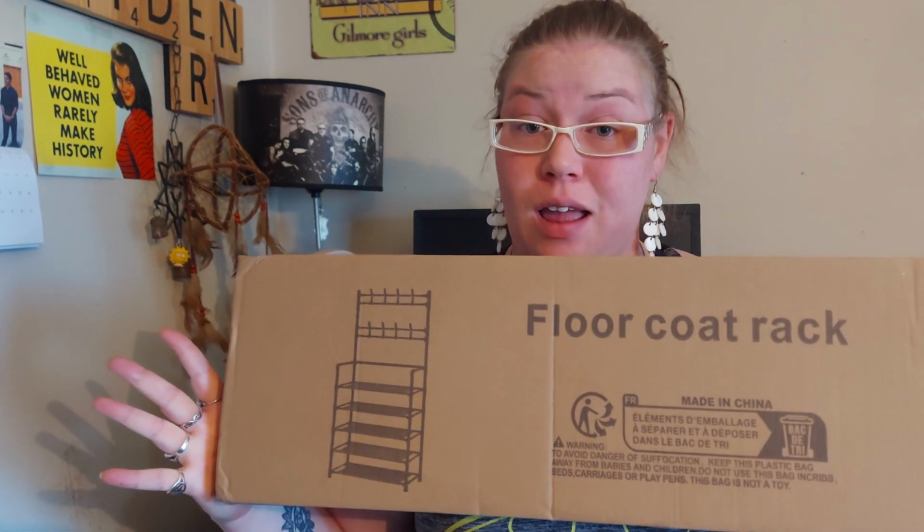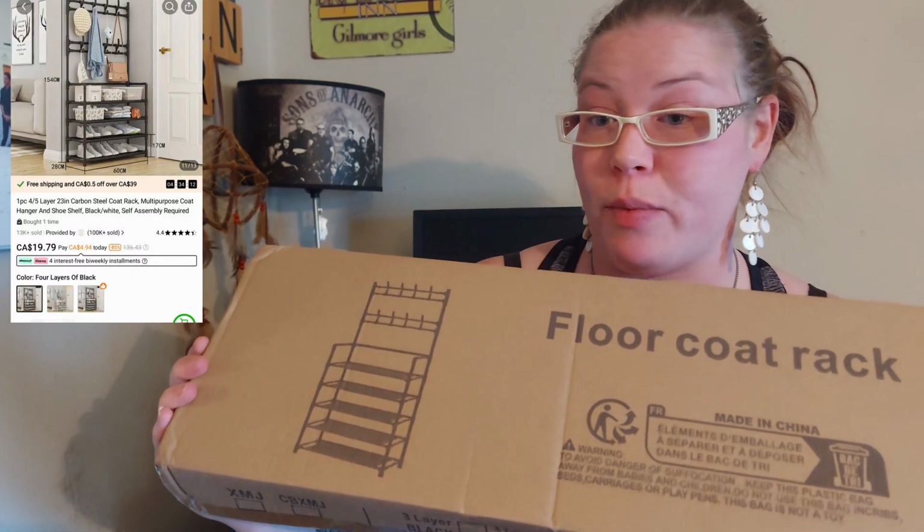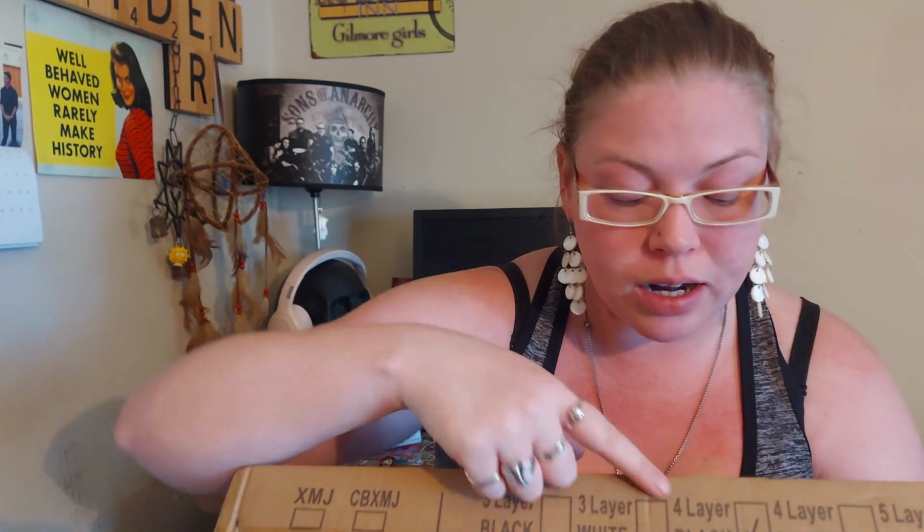And last item we have here, I'm super excited about. I needed this so badly for my hallway, you have no idea. I got the black with the 4 layers and the 2 coat rack, as you can see here. I needed this really badly because my house is in shambles with the weather being up and down. You never know what you're gonna wear, so now there's like 10 coats for each person out, and it needs to be contained into one spot. Stay tuned, we're gonna put this together.